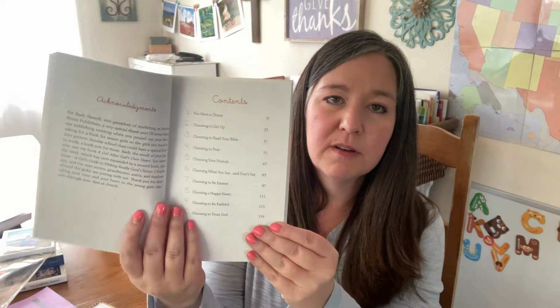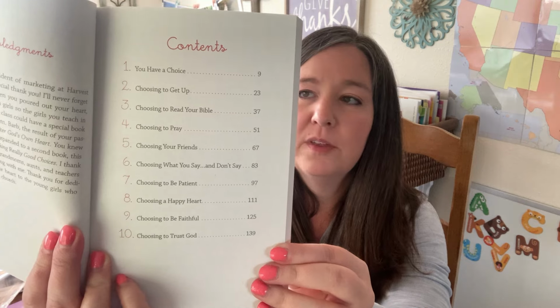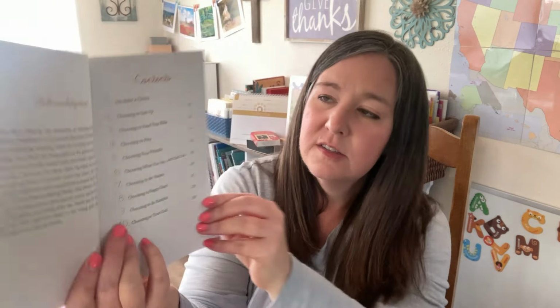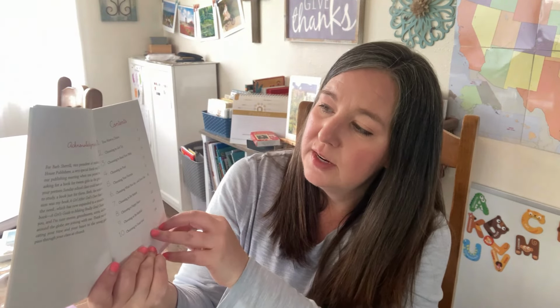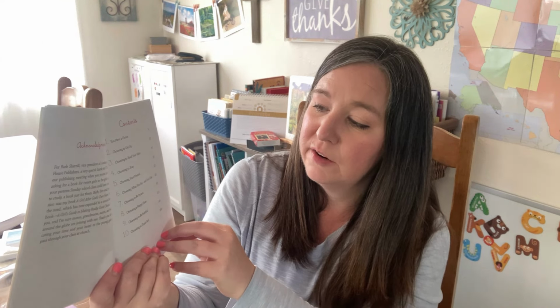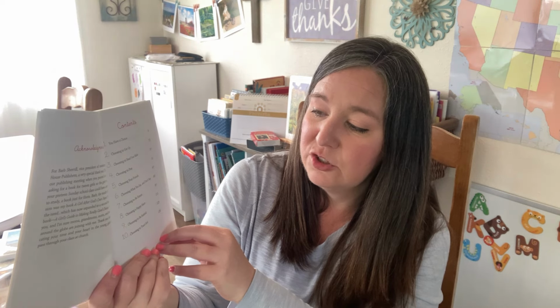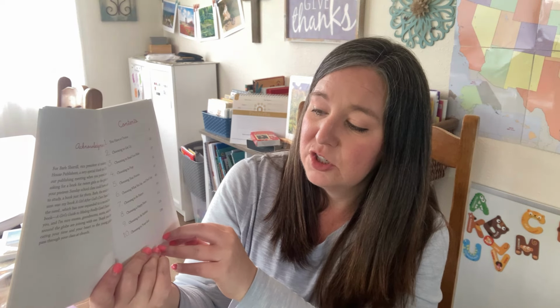but it just talks about different things that you might want to talk about with your daughters. So things like you have a choice, choosing to get up, choosing to read your Bible, choosing to pray, choosing your friends, choosing what you say and don't say, choosing to be patient, choosing a happy heart, choosing to be faithful, and choosing to trust God. We will probably work on this one chapter, maybe 3 different weeks in a row on Friday or something like that.